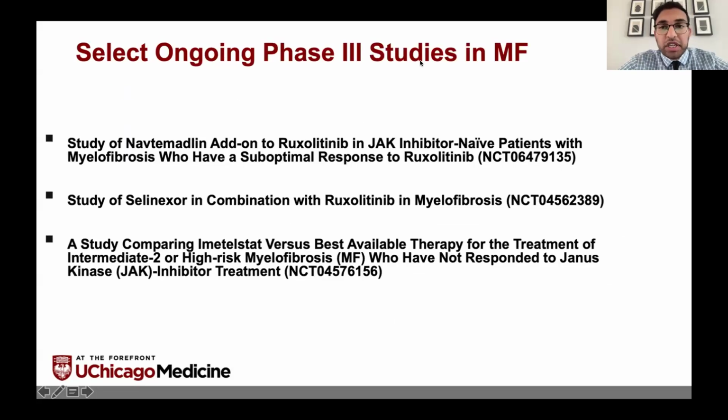There are other phase 3 studies going on in myelofibrosis, and many of them are using that approach of adding the new drug to ruxolitinib and seeing if it's better than ruxolitinib by itself. Those drugs are navtemadlin and selinexor, and I already mentioned the phase 3 study going on in relapse refractory myelofibrosis looking at imetelstat.